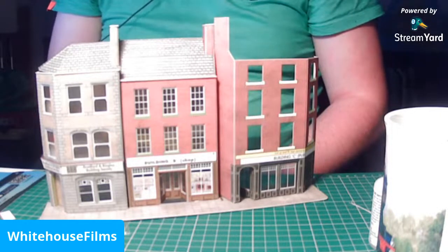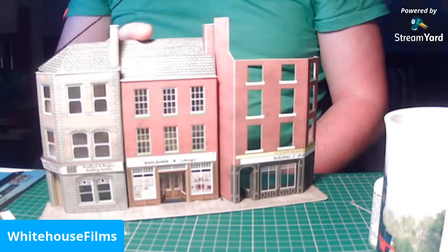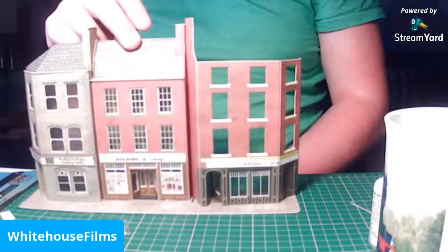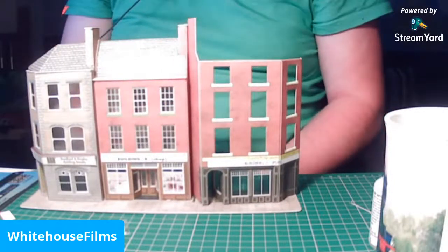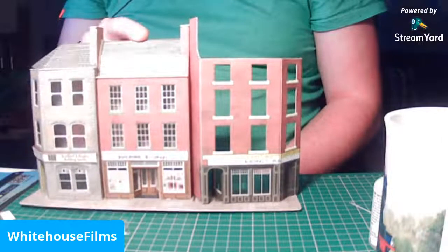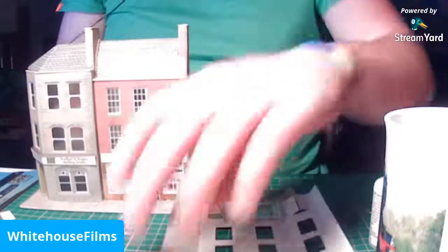Is that another Metcalfe kit? Yeah, it's just another Metcalfe low relief kit that a friend of mine's asked me to make for him. So there's that, and then there's another one like this that still needs to be made up as well.